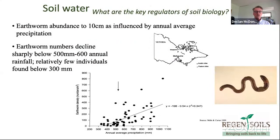So we'll step through some of these regulators so we have an understanding of what impacts soil biology. And by understanding what impacts soil biology, that is going to provide us with information about the management practices that we employ, and whether they're supportive of increased soil biological population and improved soil function, or whether it's going to have a negative impact on soil function.